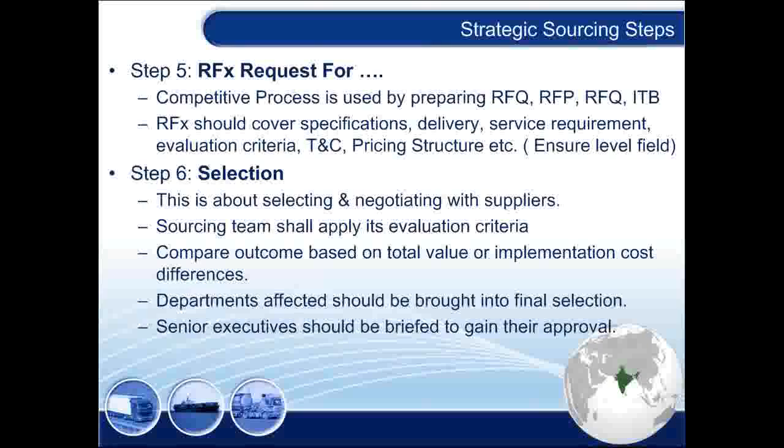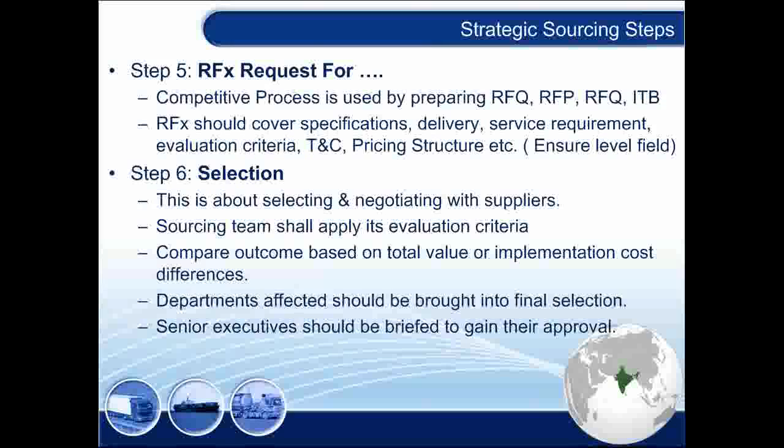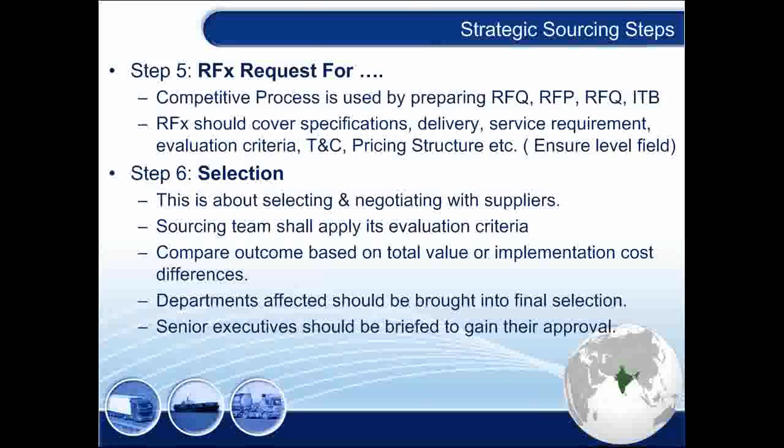RFx. X could be a P, X could be I, or X could be anything. I put it down in this one slide. So RFx is a competitive process. I'm saying request for, it could be Q like quotation. It could be request for proposal. It could be invitation to bid. Now RFx could cover obviously the specification, delivery, service requirement, evaluation criteria, terms and conditions, T&C, pricing structures.